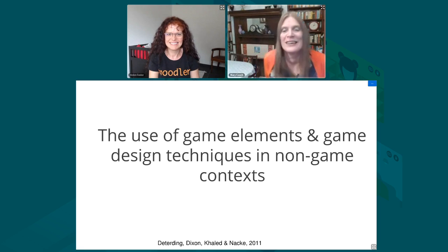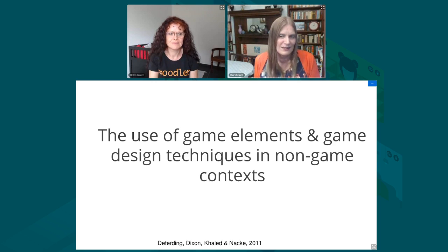I'll give you the definition here, which is a fairly common one. The use of game elements and game design techniques in non-game context. So in other words, the key word there is non-game context. It's not about playing games, but it's about using the competitive elements that they do in online gaming. So over to you. Why would you use it?